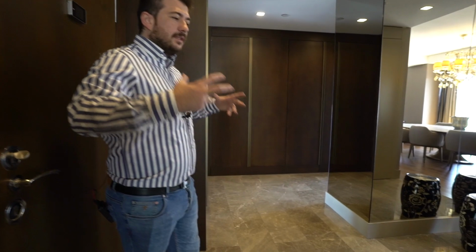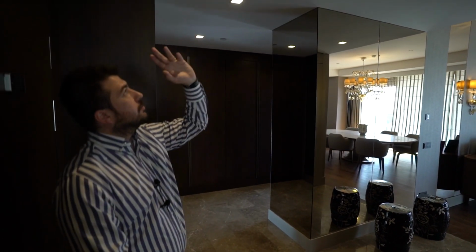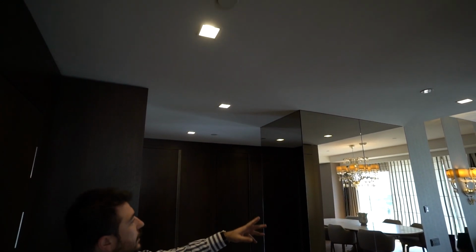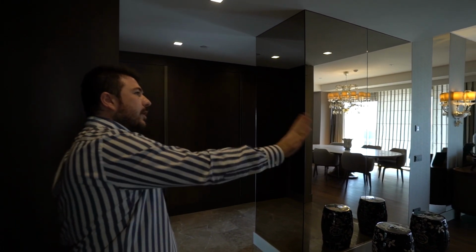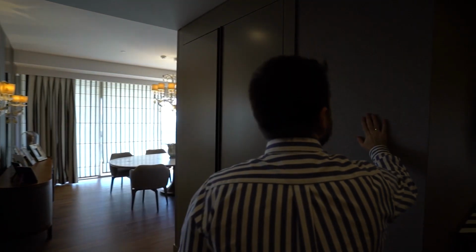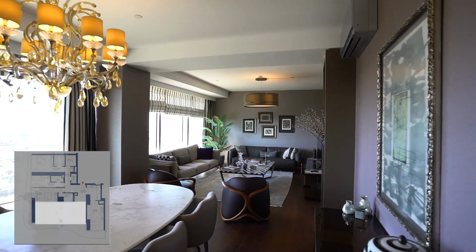The entrance of the apartment is welcoming us with marble flooring and on the top limestone walls, and here there are recessed lightings. On the left side we have nice mirrors and on the right side brown color wardrobes. This right side is covered with brownish wallpaper. There's a feeling when you touch it, it's not straight. And we are getting into the main living space.